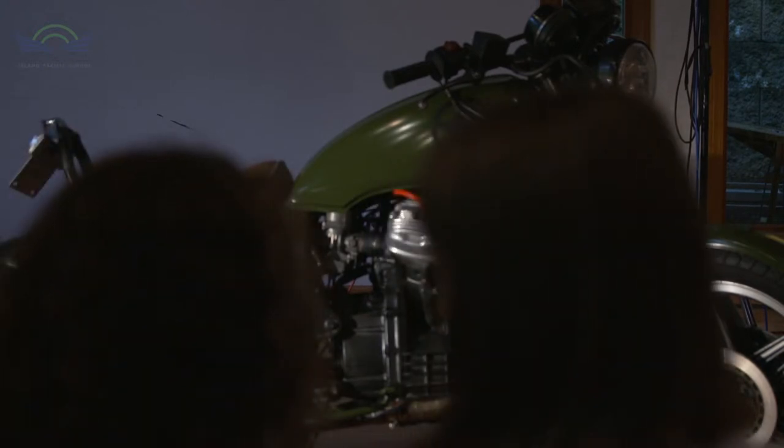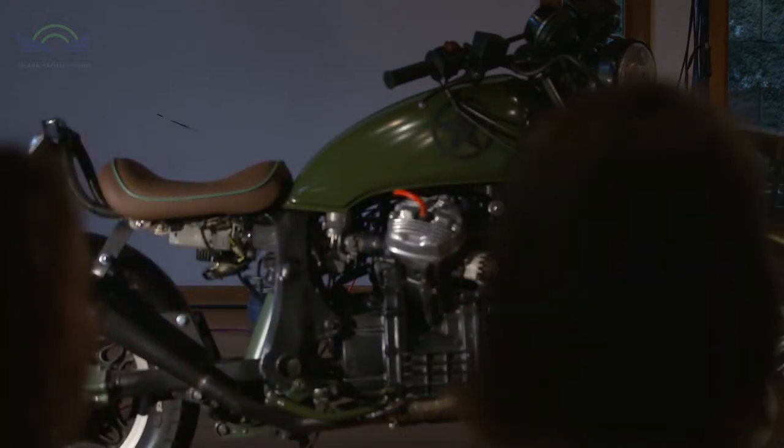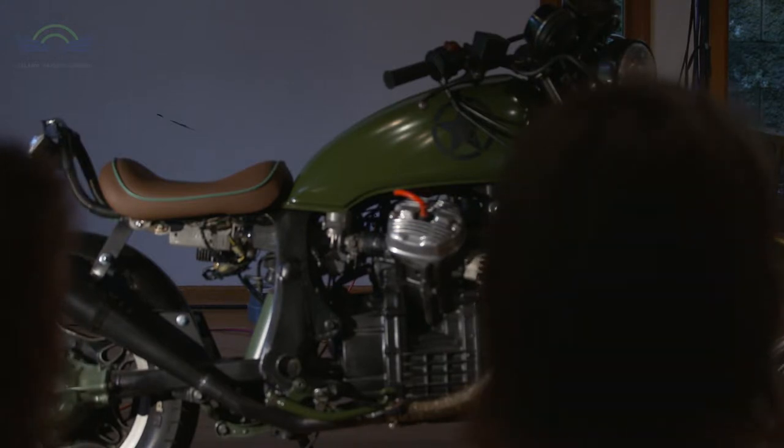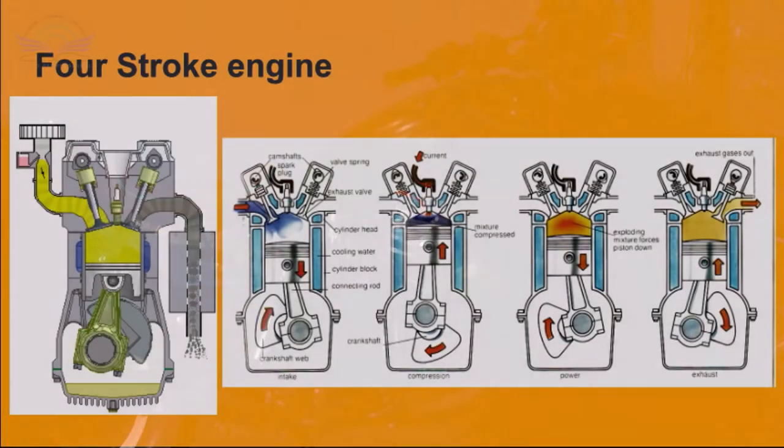To get it to look like that, obviously I had to learn a lot, such as how an engine works. I had to learn about the two main types of engines, the four-stroke and the two-stroke. The four-stroke has four strokes, and the first stroke is the intake stroke, when the air-fuel mixture is pulled into the cylinder by the piston and the valve is open.